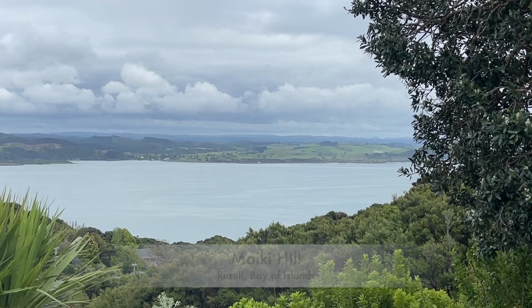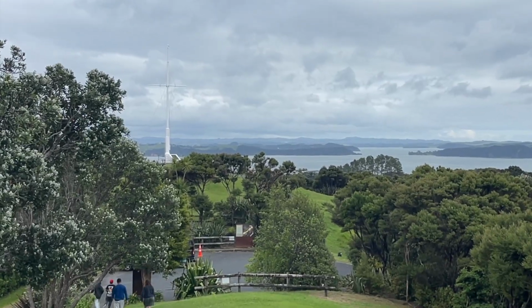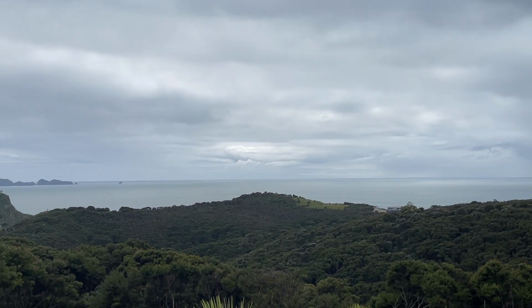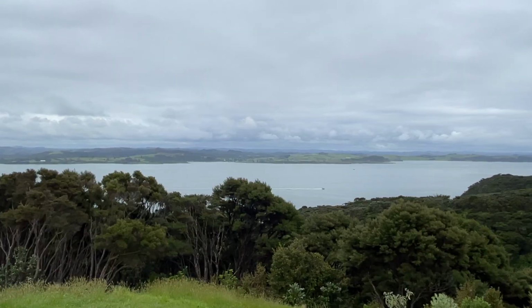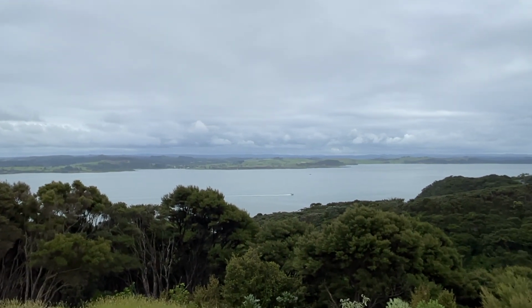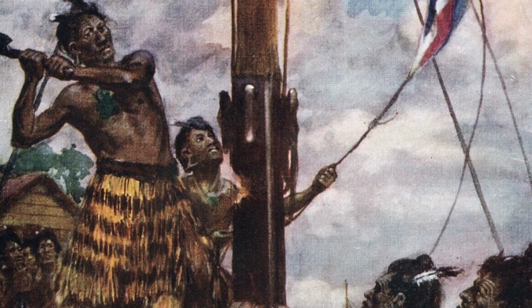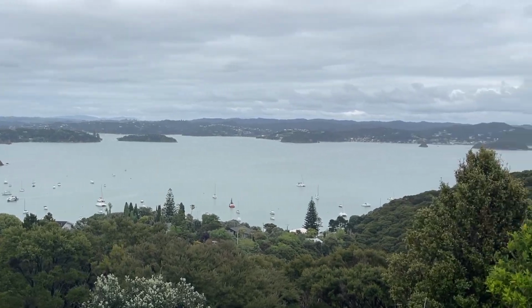Towering above the township is Maiki Hill, topped by a flagstaff. Between 1844 and 1845, the flagstaff was cut down 4 times by Maori people in protest against British government. This led to war between Maori and the newly established government. The records suggest that the flagstaff originally was a gift from Honeheke to James Busby, the first British resident. During the conflict, Honeheke challenged the British authority by cutting the flagstaff on Flagstaff Hill.